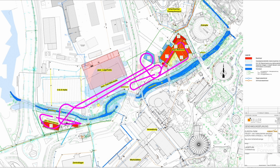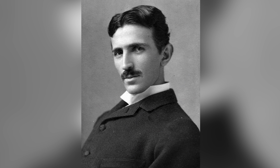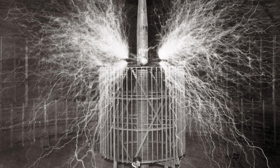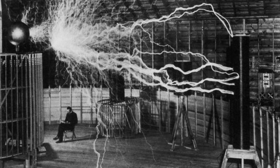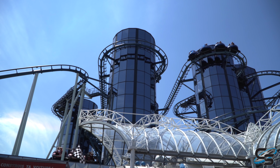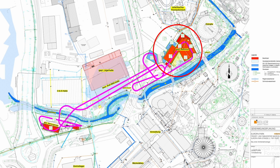The ride is expected to be called Voltron, and the theme, electricity. Nikola Tesla was born in Croatia. He was constantly pursuing ideas of different lighting and wireless electric power distribution, these high voltage, high frequency experiments, and what a perfect theme for a launch coaster. I can totally imagine it having this sort of steampunk feel. And in true Europa Park fashion, there's going to be some dark ride sections, potentially 2, one at the start of the ride and then one in the middle.